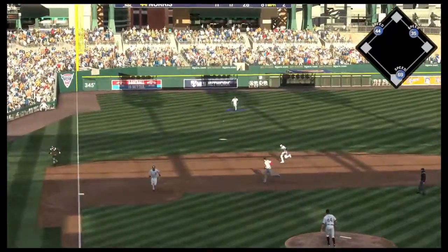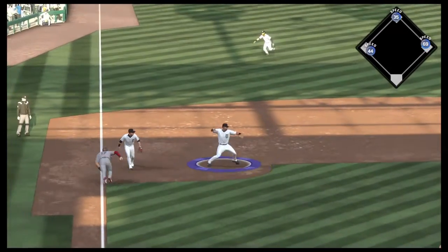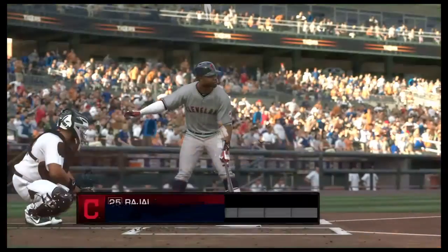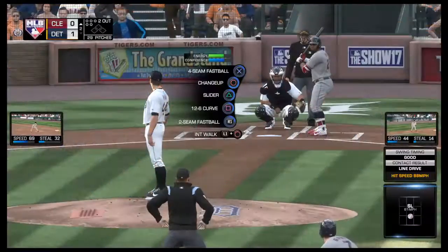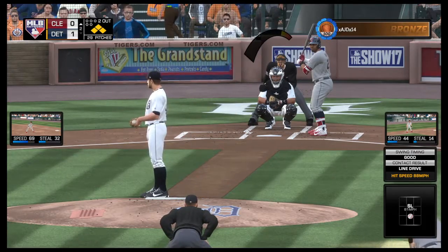This is line to left, and that's in there. Base hit. The relay. Now at the plate, Rajai Davis, as he's got a chance to tie this ball game up with that equalizing run just 90 feet away at third.